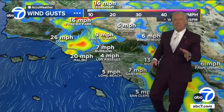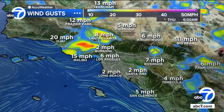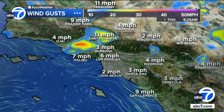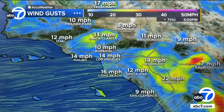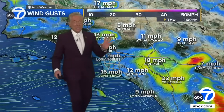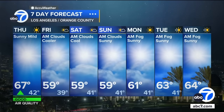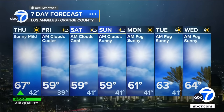Quick look at some of the wind patterns going on. They are not strong. And what's really cool to see is the wind shift in the afternoon. Look at that. That looks good, doesn't it? 14 miles per hour, but it's coming in from the ocean. So here's the 7-day forecast: 67 tomorrow, a mild day downtown. It's cold at night, even downtown.